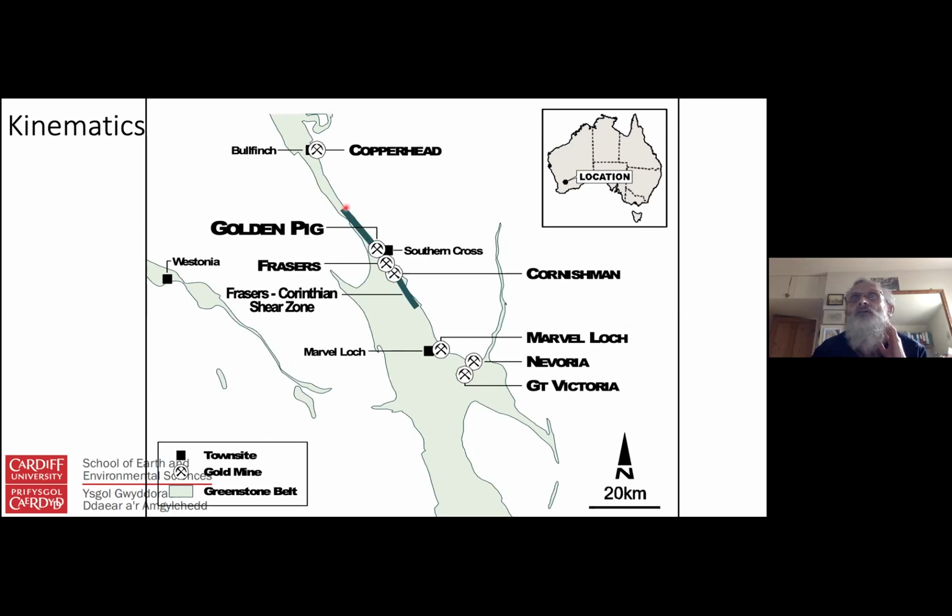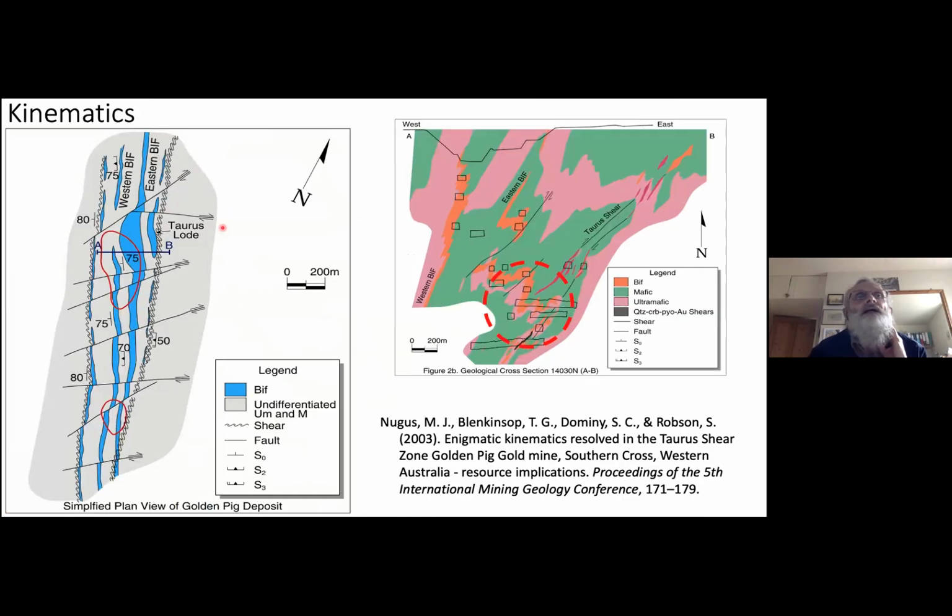And you can see a number of gold deposits very close to the boundary of the greenstones with the granites, just like we saw in the case in Zimbabwe. And we're going to look in more detail at one of those deposits, the Golden Pig deposit, now worked out, but having provided many thousands of ounces of gold during its production history. Here's a geological map of the Golden Pig ore bodies, and you can see that they are hosted by banded iron formations, BIF, within ultramafic and mafic igneous rocks, and that there are important shear zones which go through these banded iron formations and ultramafic rocks.